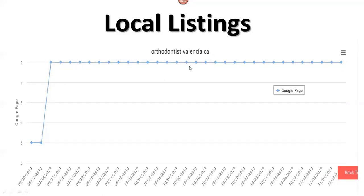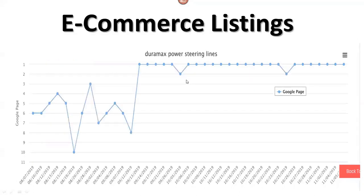Orthodontist, Valencia, California. There probably wasn't very much competition out there. This is a fairly rural area. But here's one that's more e-commerce. This is Duramax power steering lines. I can guarantee you, you're going to sell a lot more of these on page 1 than you sell on page 6 of Google. That's where they hide the dead bodies, on page 6. So that's where you want to be. You want to be up here on page 1 to sell your stuff.